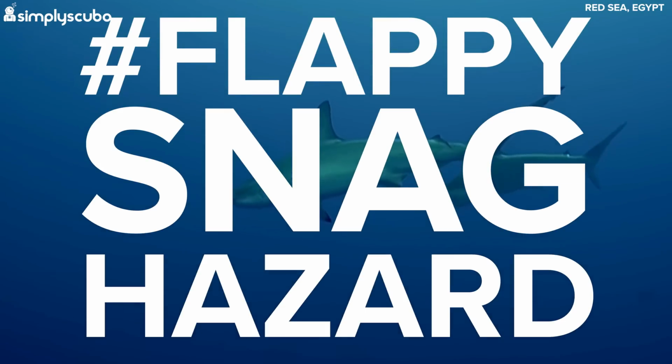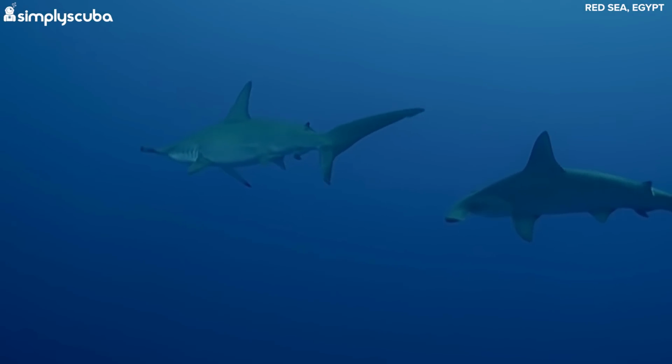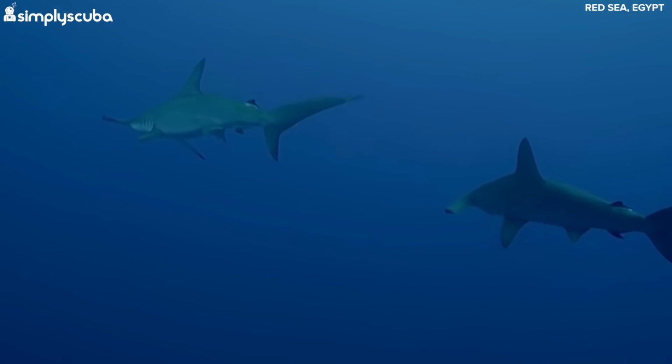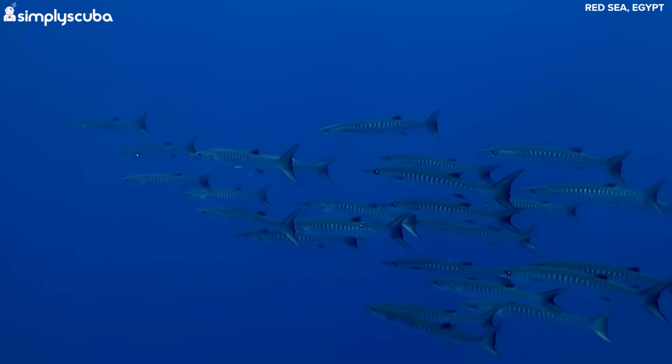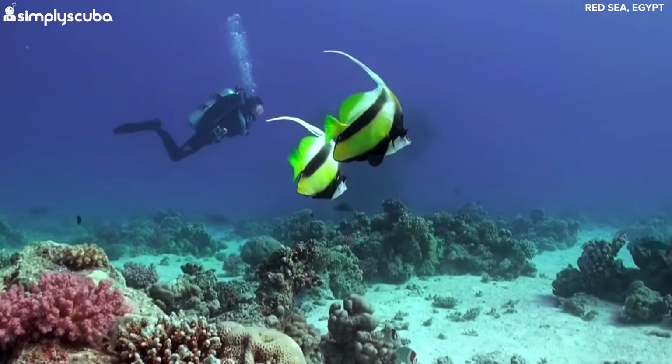Hashtag flappy snag hazard. There are pretty clear blueprints on DIR setups out there that you can follow for both single, twin, and stage cylinders, but a true tech diver will always be assessing and reassessing their kit setup and making it more efficient every time.